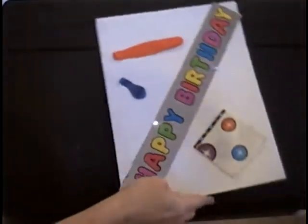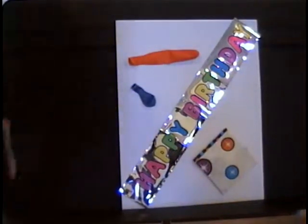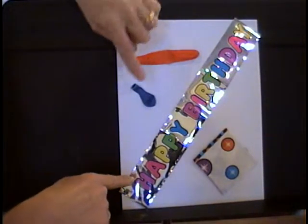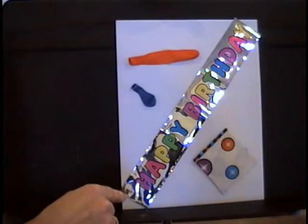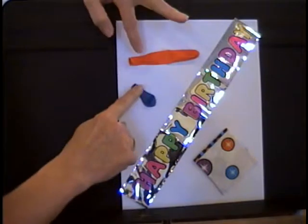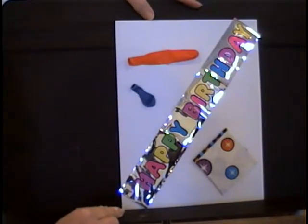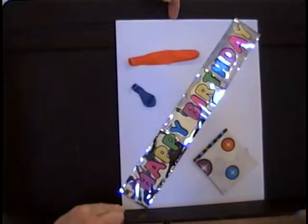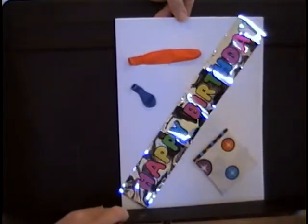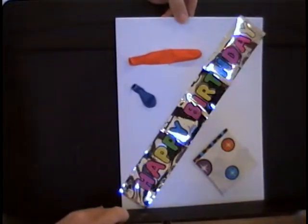The second one that we're going to talk about uses real objects. This one is about our birthday party, and we just took a banner that says "Happy Birthday," one of the napkins that we used for it, and then some of the balloons that we used. Using the real objects helps remind the child of what happened at their party so that they can be able to talk about that.